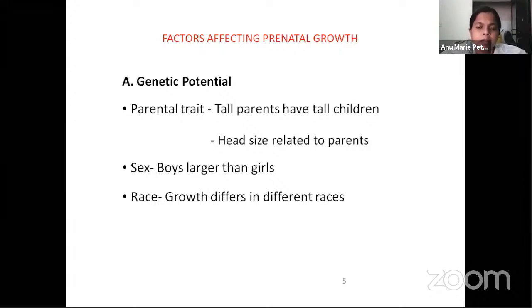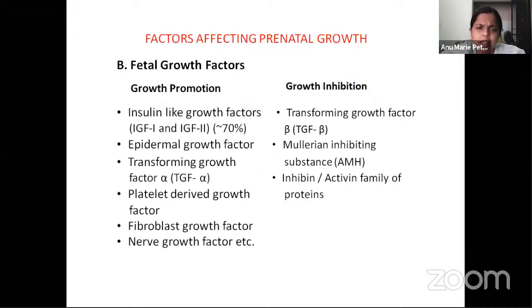We know that South Indians are generally a little shorter. These are all general rules and cannot be universally applied. Then there are fetal growth factors. What are the fetal growth factors which can affect growth? There are factors involved in growth promotion as well as in growth inhibition.